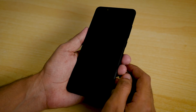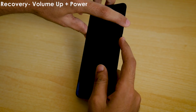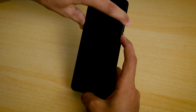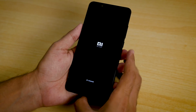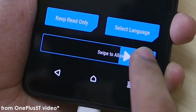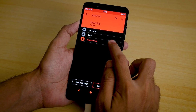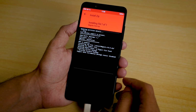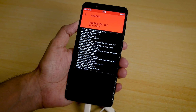Once the device is switched off, hold the volume up button and power button together for a few seconds and the device will boot into the Red Wolf TWRP recovery. Once the device boots into the Red Wolf TWRP recovery, click on swipe to allow modifications over here. Now directly go into install and select the Magisk zip file which we copied earlier and select swipe to confirm flash. This will root the device and that's it.